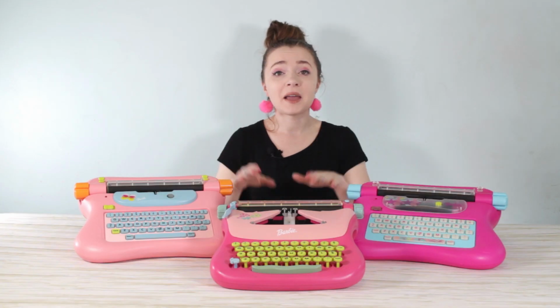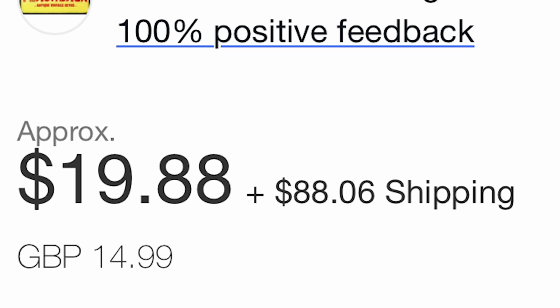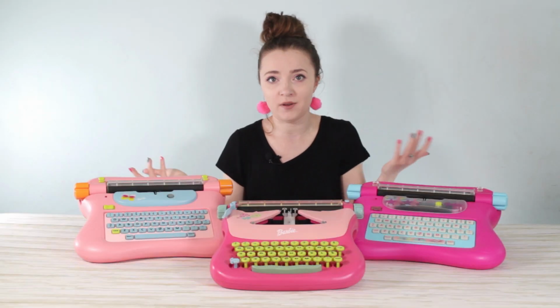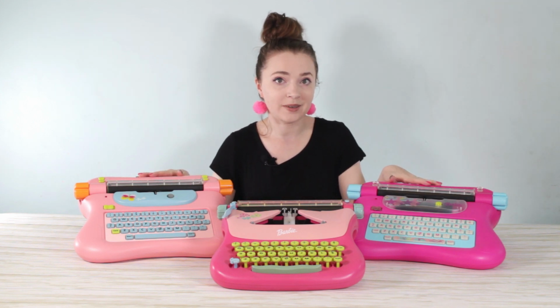I found a manual Barbie typewriter listed for sale in England, and it was this one over here. The price was okay, but the shipping costs, again, just because it was shipping internationally, was so expensive, and I couldn't bring myself to buy it, even though I really wanted it. I wanted a manual Barbie typewriter to add to my electric Barbie typewriters.